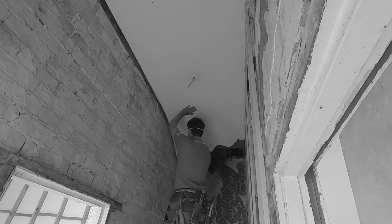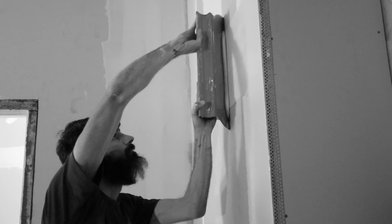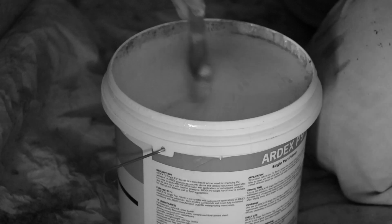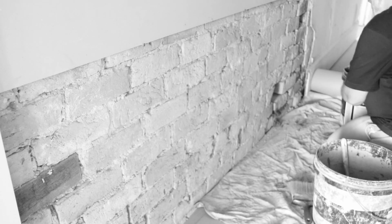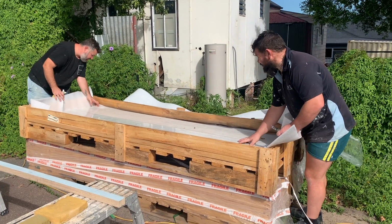Previously at Carrington House, in this super small hallway, we've seen ceilings go down, we've seen walls get rebuilt and prepped for beautiful large format tiles. And if you missed that, click the link above to head back and see part one of this hallway space. But now it is time to get these slab tiles on the walls.